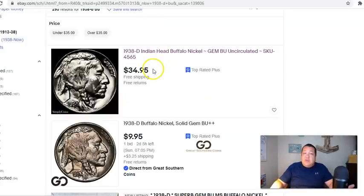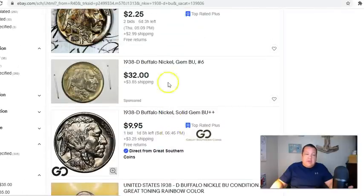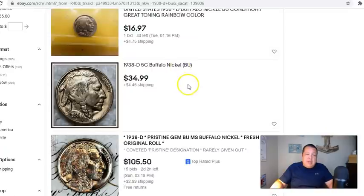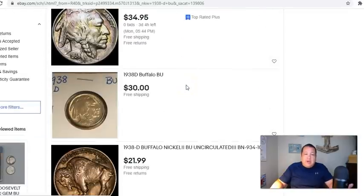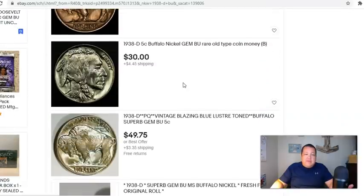And a few other things that'll add bonus to that is toning. Like this one right here has some nice little toning on the obverse of the coin. This one right here has a little bit of toning. As you can see, it's right here on the periphery, the edges. So that was probably in an album at one point. So any sort of color, natural toning will add a bunch of bonus points to the coin's value. And the graders love that sort of thing.